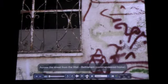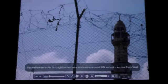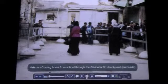That's a house across the street from the wall that was commandeered by the Israeli forces for security. This is a mosque behind the barbed wire along the wall. That is artwork on the wall. This is the city of Hebron, where we visited, and it's Shuhada Street.